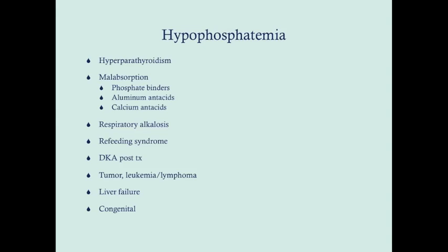Hypophosphatemia can be caused from hyperparathyroidism, malabsorption, respiratory alkalosis, refeeding syndrome. This is one that actually was first discovered when the concentration camps in Nazi Germany were liberated, and they thought, oh, well, look at these poor starving people, and you can see their bones and they're malnourished, and let's just give them a lot of food. And what wound up happening there is their cells were so deprived of ATP from the prolonged starvation that as soon as they got food into their system and nutrients, their cells pulled tons of phosphate in and caused a severe hypophosphatemia, and they wound up dying from that.